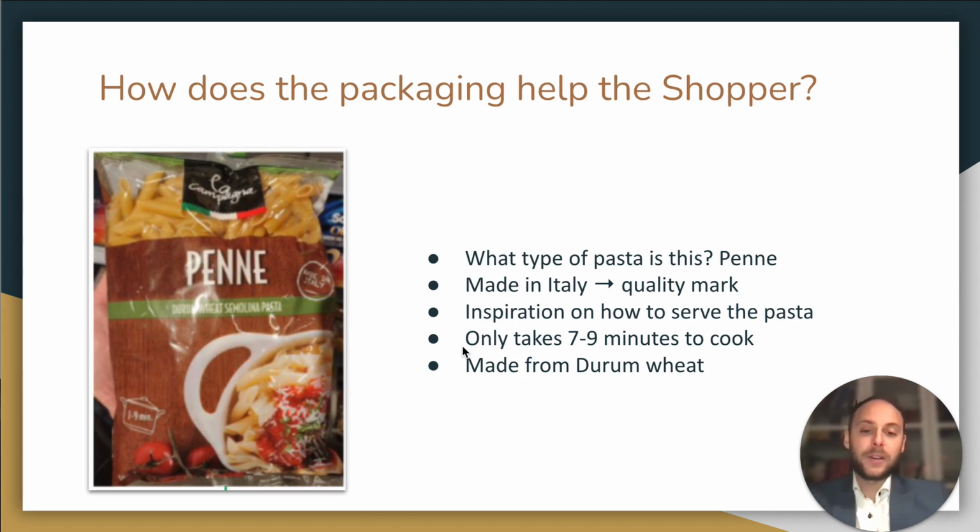Another great thing here for the shoppers is that it clearly states down here on the left side that it only takes 7 to 9 minutes to cook. So why is that important? Because it really helps the shoppers to know that I can have dinner in 10 minutes, or actually in 7 to 9 minutes. So this again helps the shopper to understand that this is an easy to serve product, and therefore it can convince the shoppers that today they should have pasta for dinner.